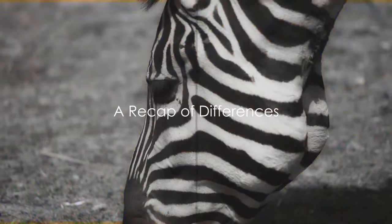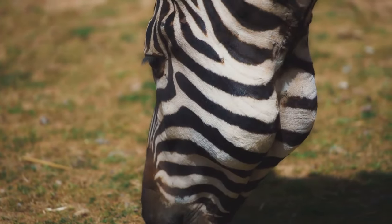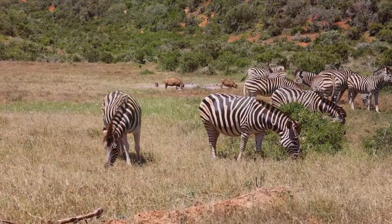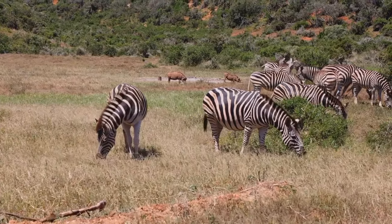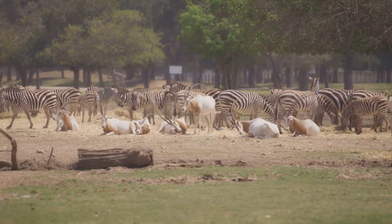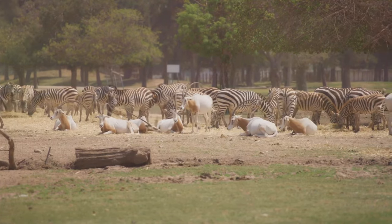Let's take a moment to recap the differences we've discussed. Firstly, we delved into the enigma of their distinct appearances. Zebras, with their unique black and white stripes, are nature's own barcodes, a stark contrast to the uniform hues of our beloved horses. These stripes are not just for show, they serve as a defense mechanism against predators, creating a visual illusion that confuses potential threats. Horses, on the other hand, have a solid coat of a single color, which serves to blend into their surroundings.